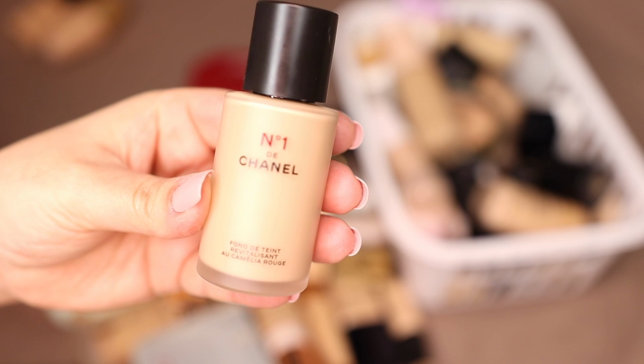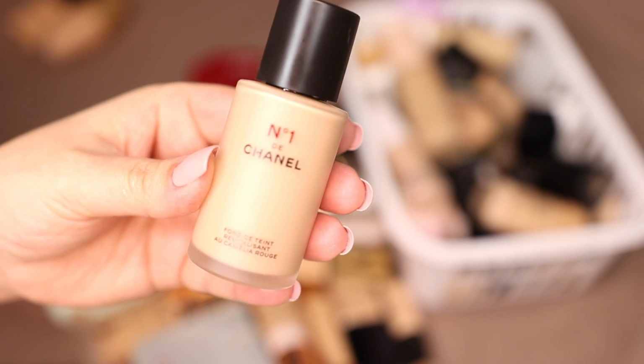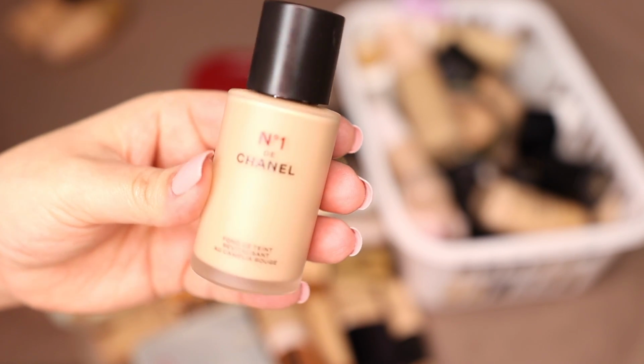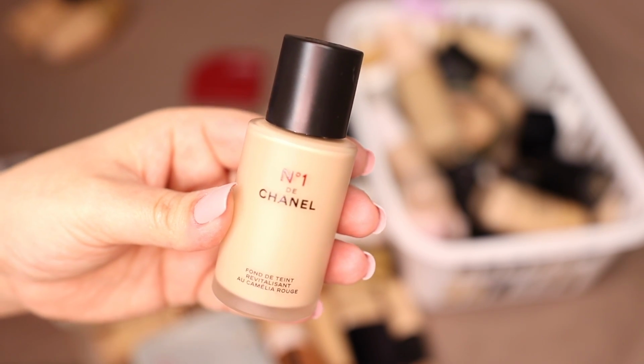Number one, the Chanel, which is my newest obsession. Honestly, this is my top 2 foundations in my collection right here. I am obsessed with it. It makes me look flawless and natural. It's a $70 foundation, and in my opinion it is worth every penny.